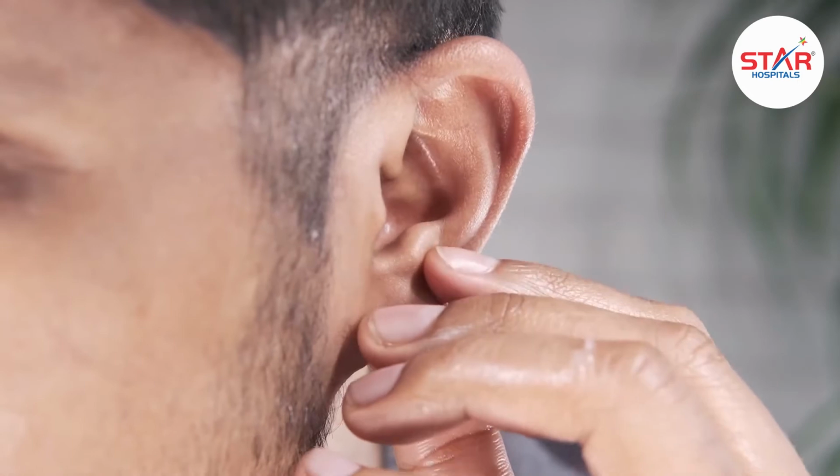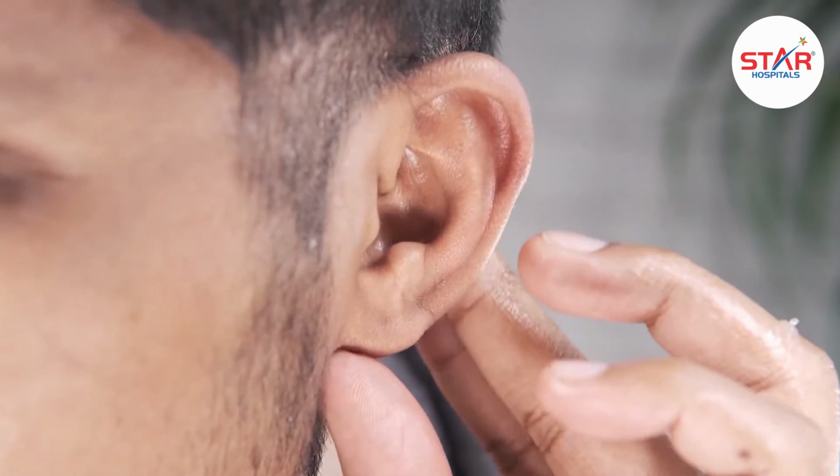Now, what exactly happens in a swimmer's ear? The skin gets infected, and because the space inside the ear canal is naturally narrow and the skin is more tautly adhered to the underlying bone, there is less soft tissue. So any inflammation causes a stretch in the skin and causes severe pain.